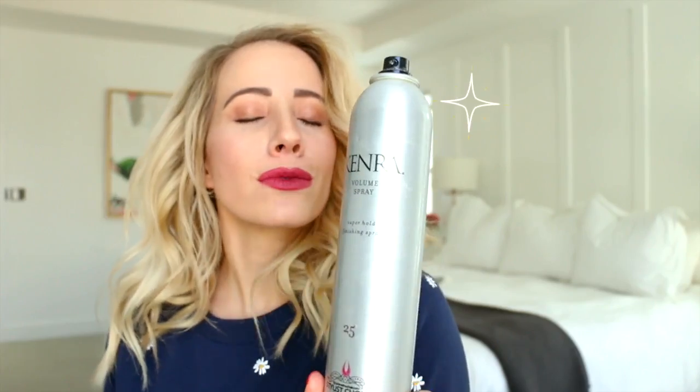And last but not least, we made it, everyone. We made it. This is the Kenra 25. It's hands down the best hairspray in the entire world. I swear it's just so amazing. It's not heavy or sticky, but yet it lifts and holds and it just sets every hairstyle so well. I'll sometimes just use this in place of dry shampoo, dry texture spray, like all the things when I'm in a hurry. It's always the Kenra 25. It's so good. And that's our wrap.